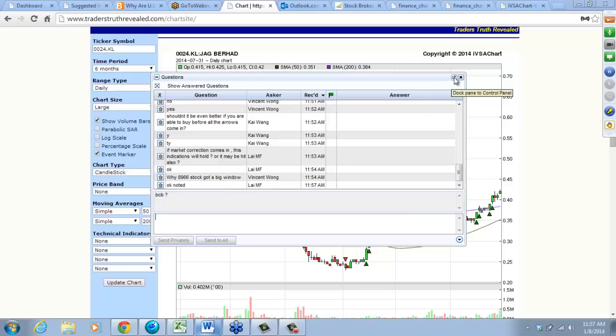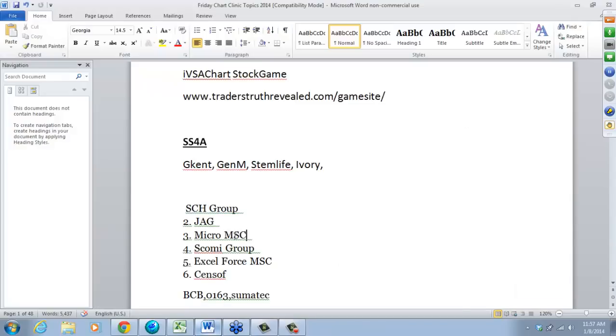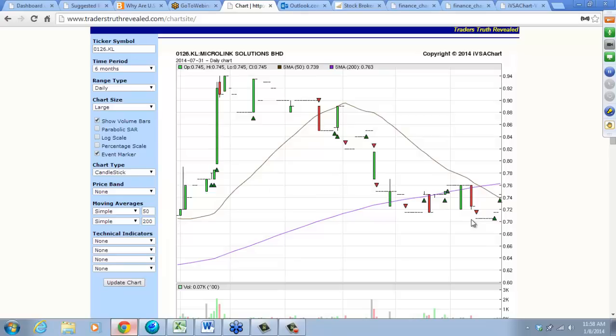Okay, all right. I'll do one more for Andrew, Micro MSC, because there are a few more I want to cover here. I think it will be just fair for everybody. Okay, Micro link. Now Micro link again, very difficult to trade. You got all this single bar here. Am I right?